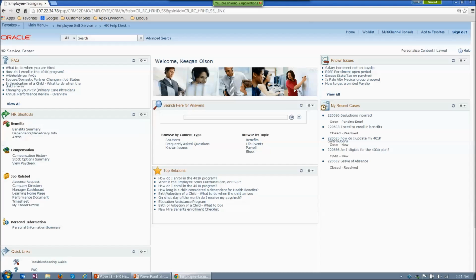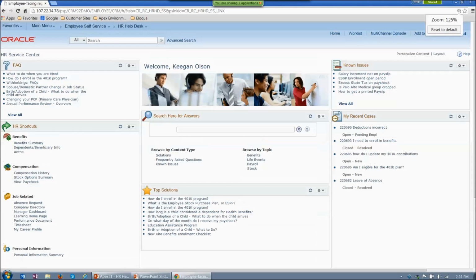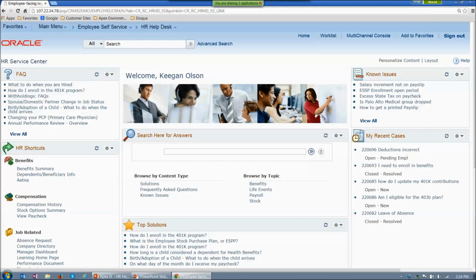So what you're looking at here is the actual HR Help Desk. Again, it's a PeopleSoft application, and I'm logged in as an employee. So this is what an employee would see. Just make this a little bit bigger here. This is what the employee would see if they sign into HR Help Desk. Okay, so this is not someone in the HR organization. This is an employee. So you'll see different sections here. This is completely redesigned in version 9.2. If you look at one of the earlier versions, 9.1, it's fundamentally different. The pages are just really nicely redesigned.